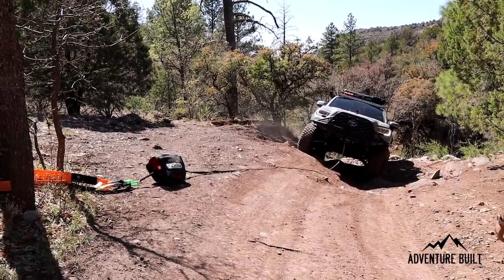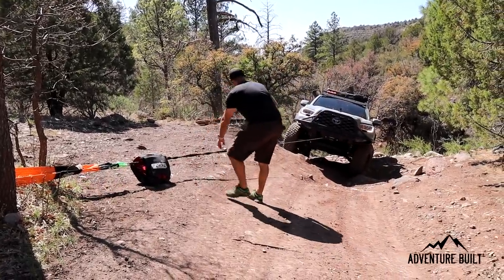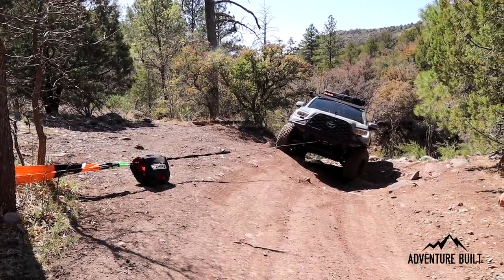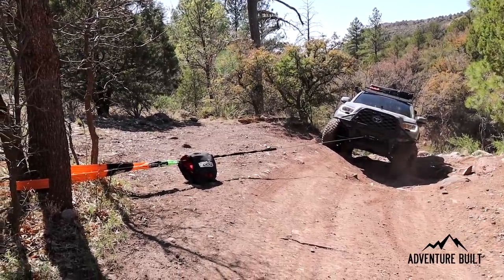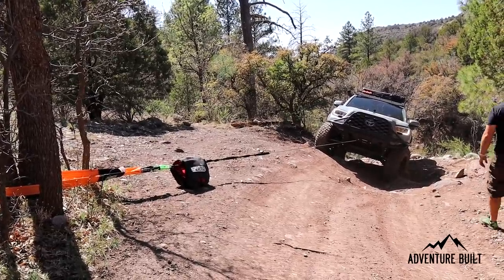Just keep winching. Oh my gosh, that's gonna tilt him. No, it's fine. You sure? No, he's fine. That tire's off. Is that front rod over the big tire? Oh, I don't want to dig into that tire. No, it's getting the back up now. Okay.